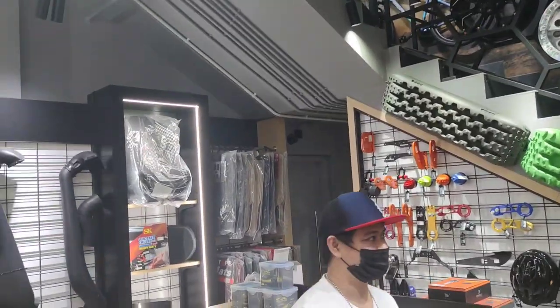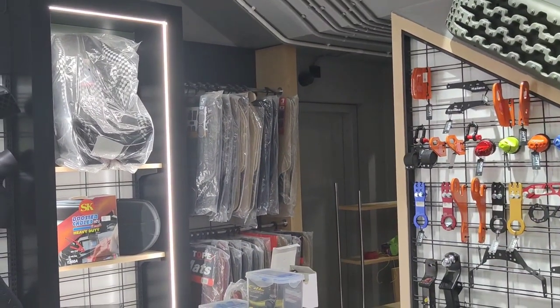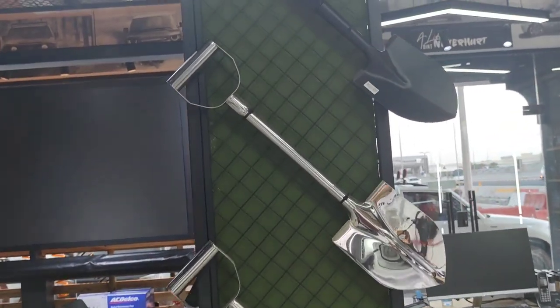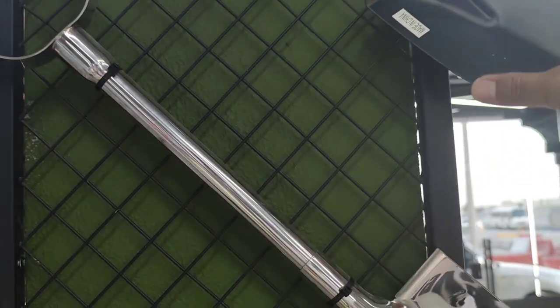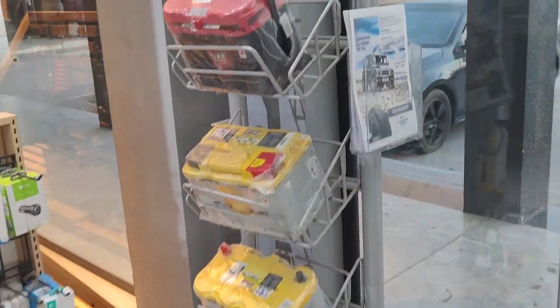How about the mattings? They have mattings here. All, we will give 50 reals. For all? How many pieces? Five pieces. So these, 50 reals per piece. The first one, 35 reals only? Yep. And which one? Optima batteries, two years warranty? Yeah, two years warranty.